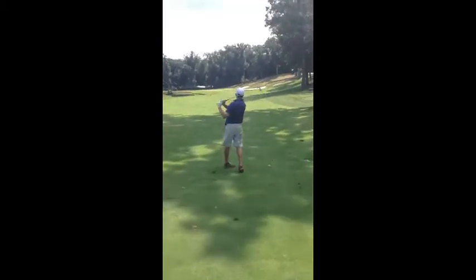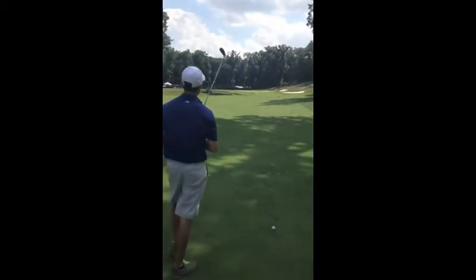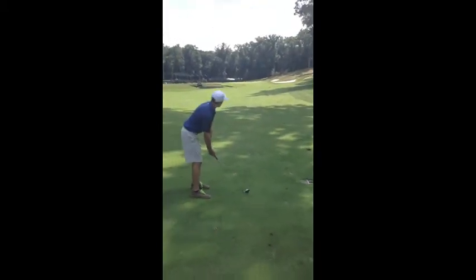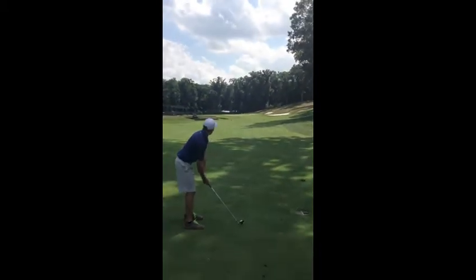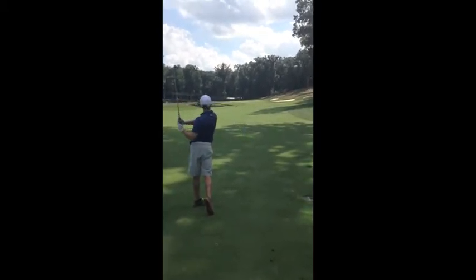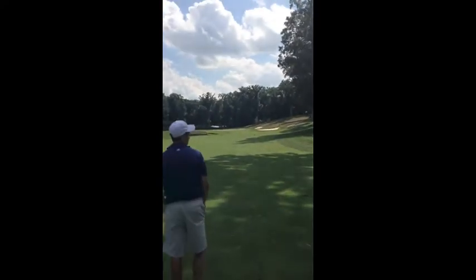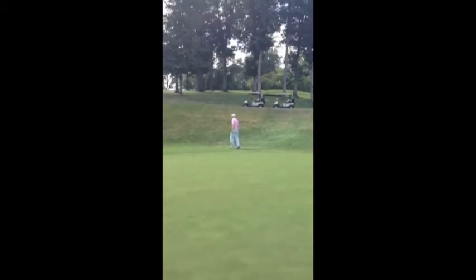All right, let's head over to Pete's second shot, and he seems to be about 210 out, and he looks like he has a 5-iron in his hand. Let's see what he does. Oh, and he just pures that 5-iron. It is looking good. It is looking about 10 feet from the pin. What a shot. All right, we're on the green.